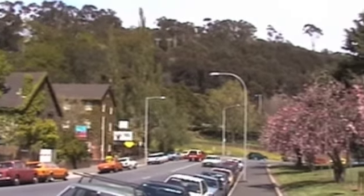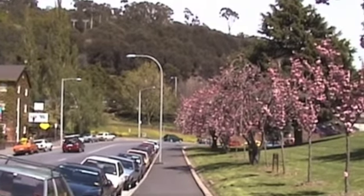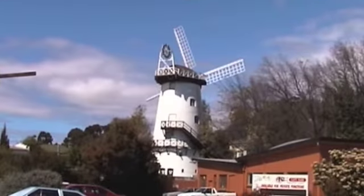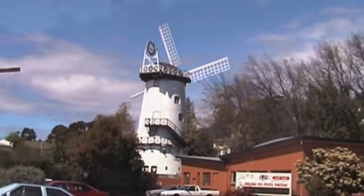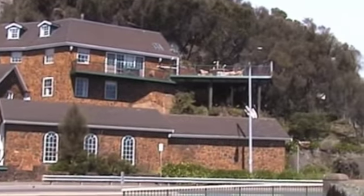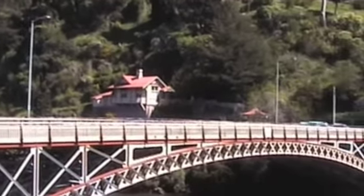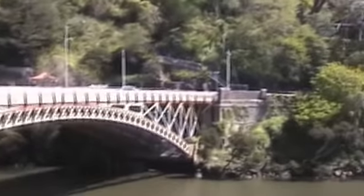I'll sweep down there. I can see an ivy-clad building that's part of the Pennyroyal something or other. Pennyroyal Watermill they call it. Lovely little cottages built at the base of the rock face that you can see behind them, which form part of the gorge. Around to a beautiful old bridge called the King's Bridge, I think.